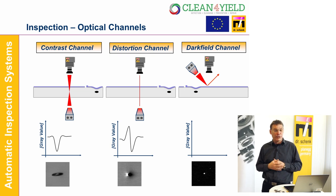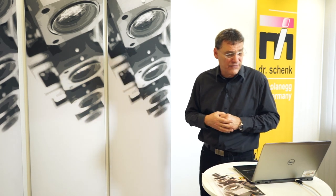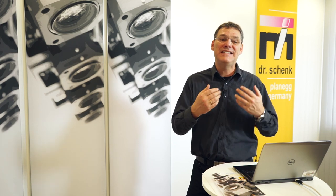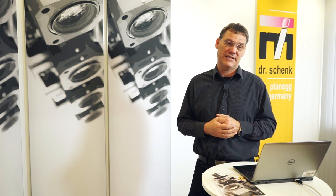If you want to see particles or scratches on the surface, you need a so-called dark field setup, where light hits the surface. The light is reflected, but the camera does not look into that light. What happens on the dark field channel? If the scratch or the particle goes through the scan line, that particle scatters a lot of light, and you get a pretty bright event, a bright scattering of light. You know the dark field setup from home, on your TV screen. If you have a lot of dust and dirt on the screen and the sun comes from the side, you see the dust and dirt as bright particles scattering the sunlight reflected on the surface. This is a dark field setup.